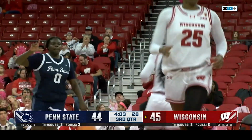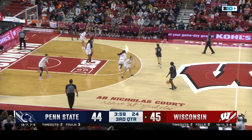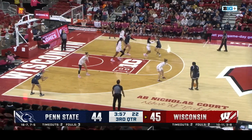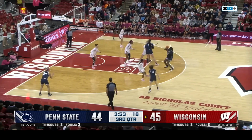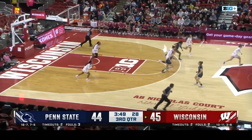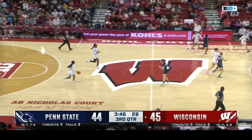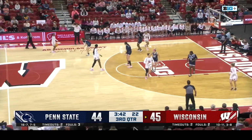Back and forth battle here at the Kohl Center as the Badgers regain the 1-point lead. And that's exactly what the Badgers needed to do. You know, Penn State being strategic, calling that timeout to quiet down that momentum, and so to come back and get those points is going to be crucial for them. Owusu jumper, too strong on that one, taken down by the Badgers.